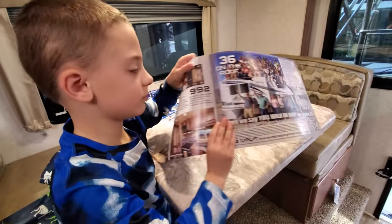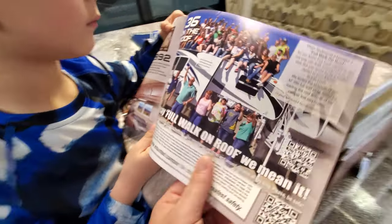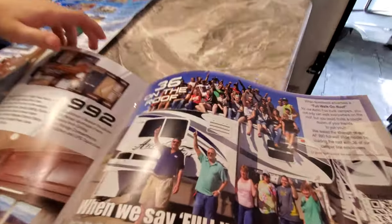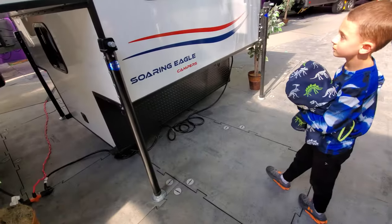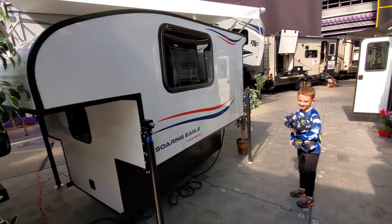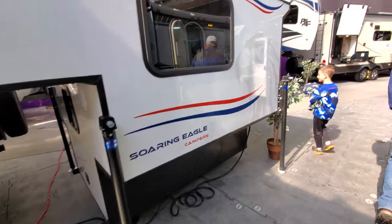Daddy, they have this exact picture. Well, look at them all standing on top of there. It says, when we say full walk on roof, we mean it. When I told Reed there was no 5 feet campers, well, this might be it. The Soaring Eagle.